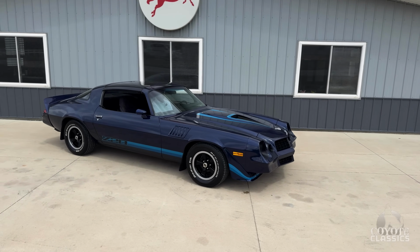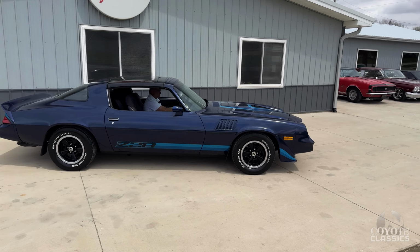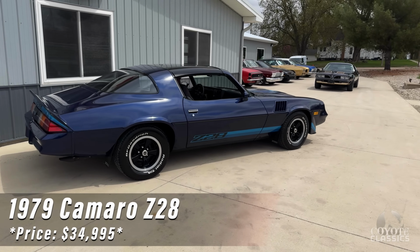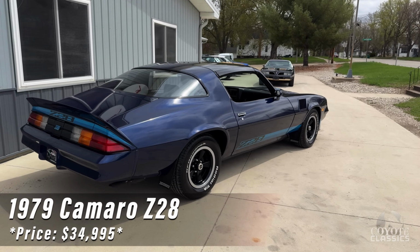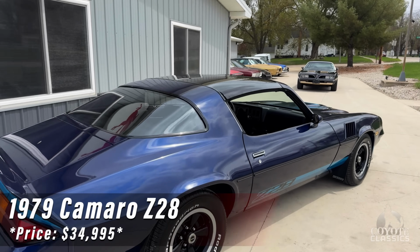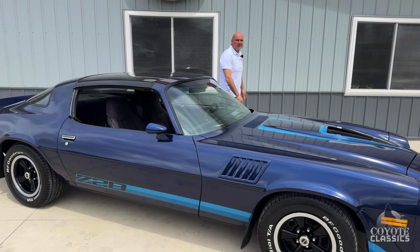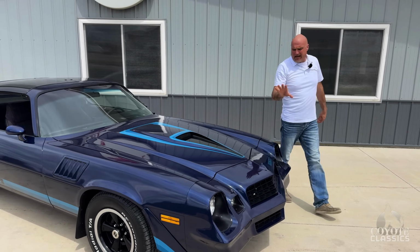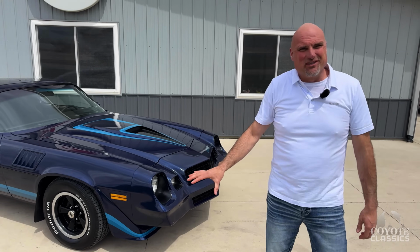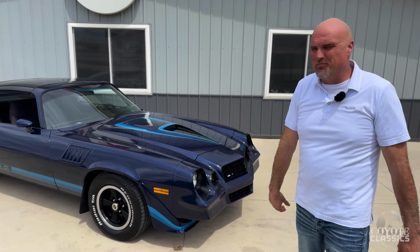Today we are checking out a beautiful 1979 Chevy Camaro Z28. This is a, what, 88,000 original mile car? 85,000 original miles. Numbers matching 350 engine. And I got up close and personal with this thing because I sat behind the wheel for over 4.5 hours driving this one home. It's awesome.